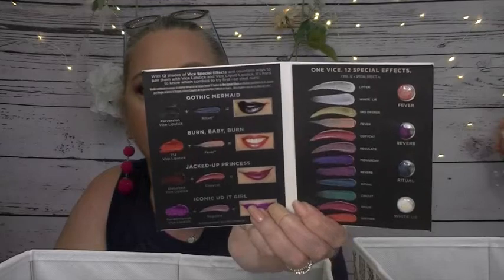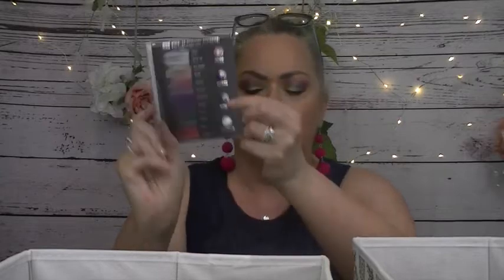Oh, these are lips. See? Pretty cool. Well, then, yeah, we'll try these. Fever, Reverb, Ritual, and White Lie. Pretty cool looking. You can wear them over your lipsticks, and it gives it a different look. So they're like toppers, lipstick toppers. Oh yeah, I really want to try this Ritual. I don't know why. That looks like a good Halloween color.